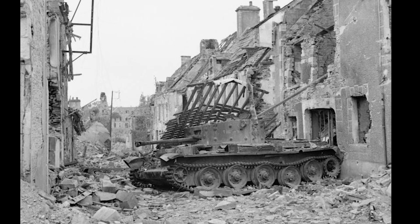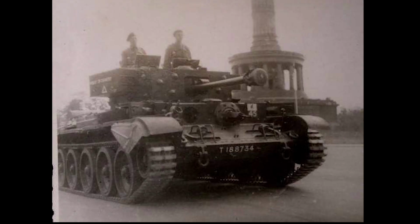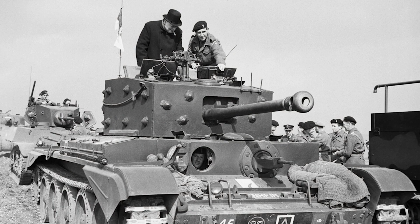We'll go straight into history. The British Cromwell's common name is the A27M. It's named after the Civil War leader, Oliver Cromwell, and it's part of the British Cruiser series. And it came about in 1940. The British government looked at the Crusader, the current cruiser tank, and thought, this is no good anymore. We need to improve it.